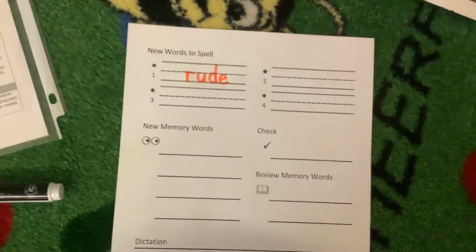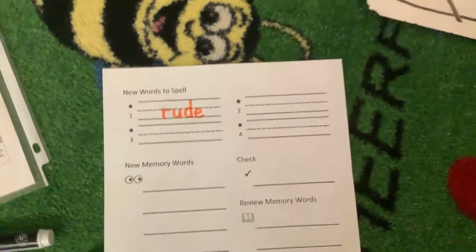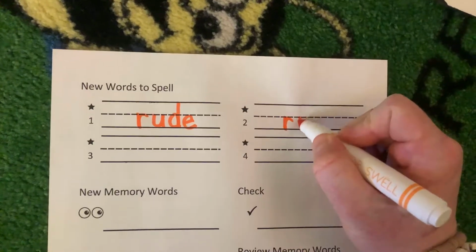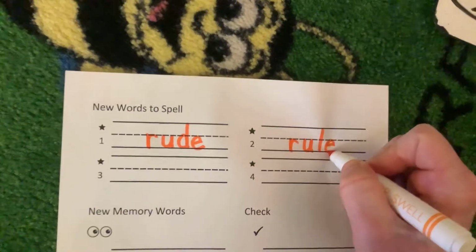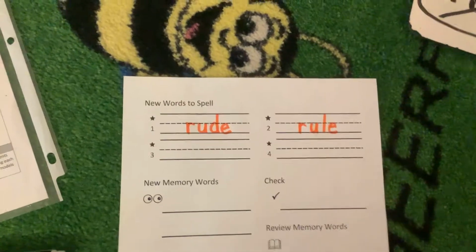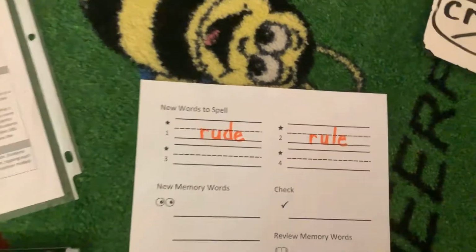Our next one, rule. R-ool. Three sounds but four letters, so I'm hearing that ooh sound again. R-ool. How do we get that ooh? U consonant E, because it's not saying the short vowel sound. So it's saying its name of U or oo, rule.